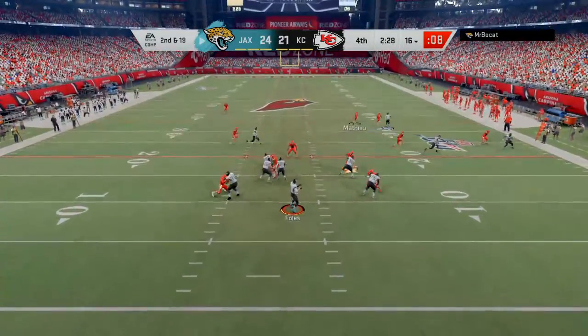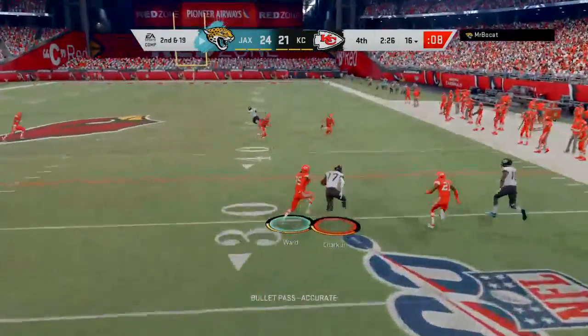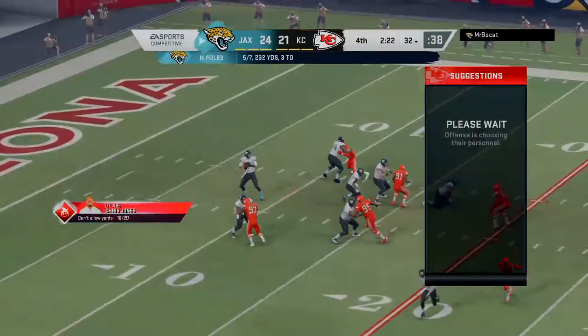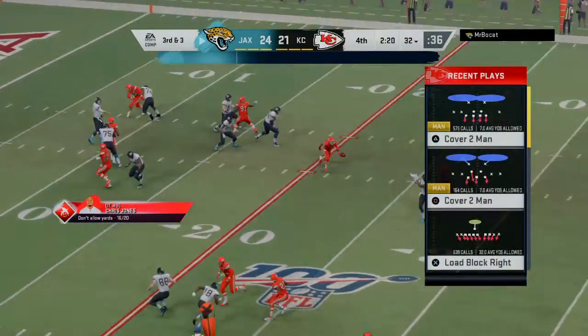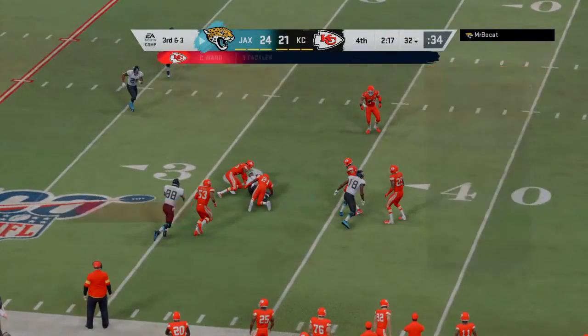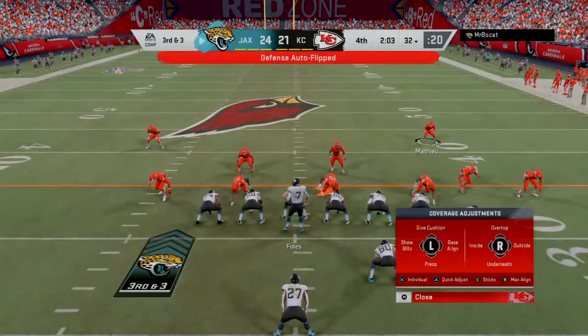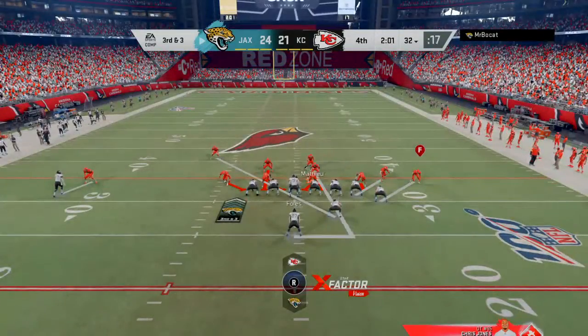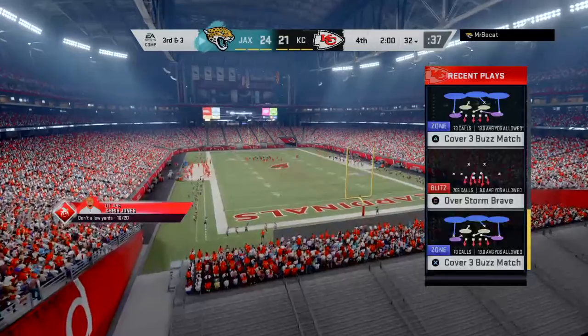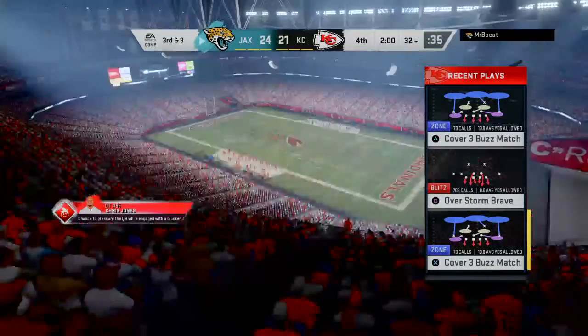They're going to look to throw. And this one into the hands of DJ Shark. They get 16 out of that one, but they'll still need to convert on third. They don't need to run another play here before the 2-minute warning. Let's see if they do it anyway. 3 points separating these two sides with 2 minutes left to go in the fourth.